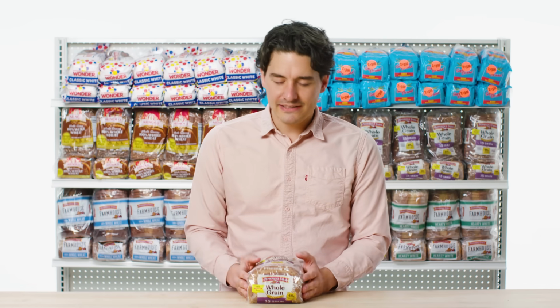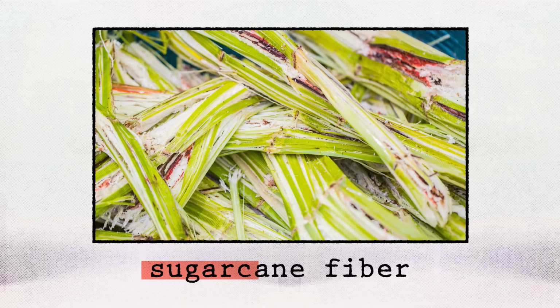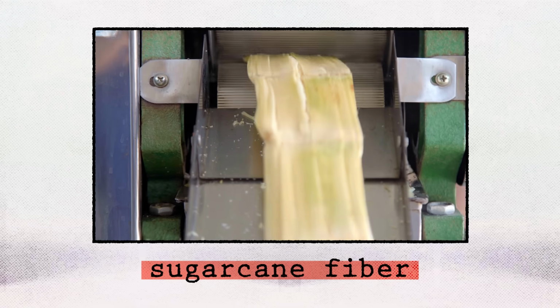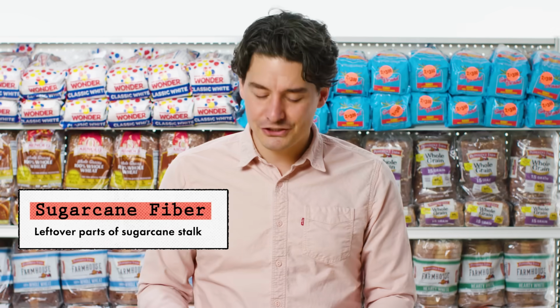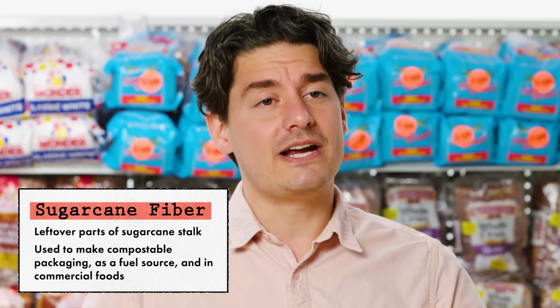One of the stranger, in air quotes, stranger ingredients that you'll see here on this package is sugarcane fiber. It is the fiber that's left over after you press the sugar out of sugarcane. It can be used to make paper or compostable packaging. That is there because it's a great source of fiber. It's actually just a creative use of wasted byproducts throughout the food production process, repurposing them so they're not actually going to waste.